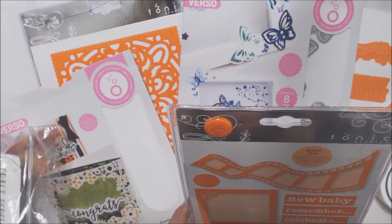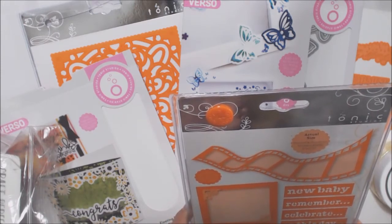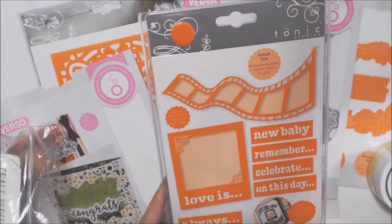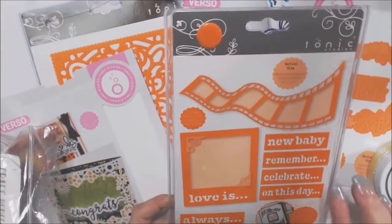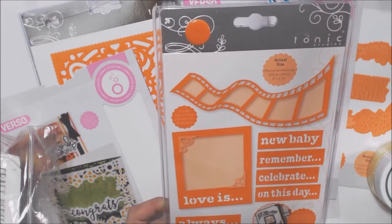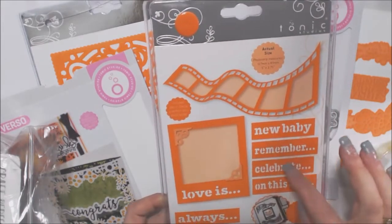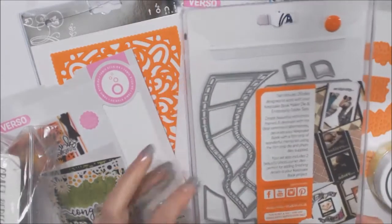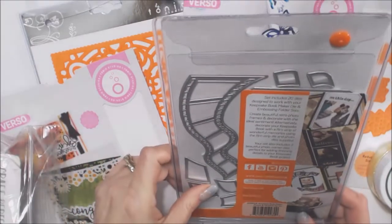Actual size. Film strip is 5 by 2.75. Includes dies to create a perfect retro photo wallet. Oh, this must be part of, they have one of those, Crafter's Companion has one too, where you can make like a whole memory book. So this must be part of that. But it's just a film strip, and looks like a Polaroid frame and some photo corners, and it's got 20 metal dies. I'm not going to open 20 yet, but New baby, remember, celebrate on this day, adore, believe, always, love is. So it's got a lot of sentiments. And look, it looks like these little bits go inside of the film strip. I think that's cute.